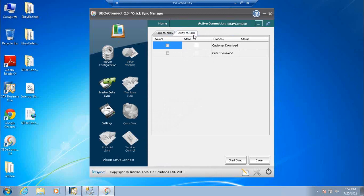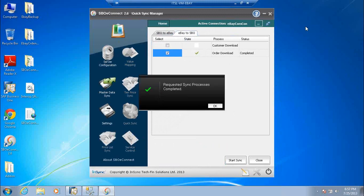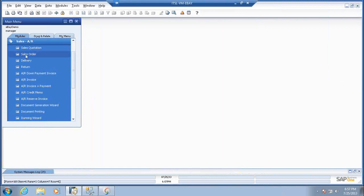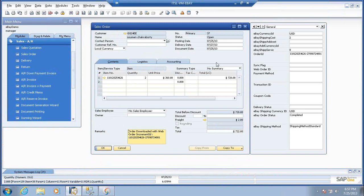So I'll directly go to the eBay to SAP Business One tab and I'll click on the order download process and I'll click on Start Sync. So the order has been downloaded. So I'll head back to SAP Business One and open the sales order. So this is the sales order that I just placed in eBay.